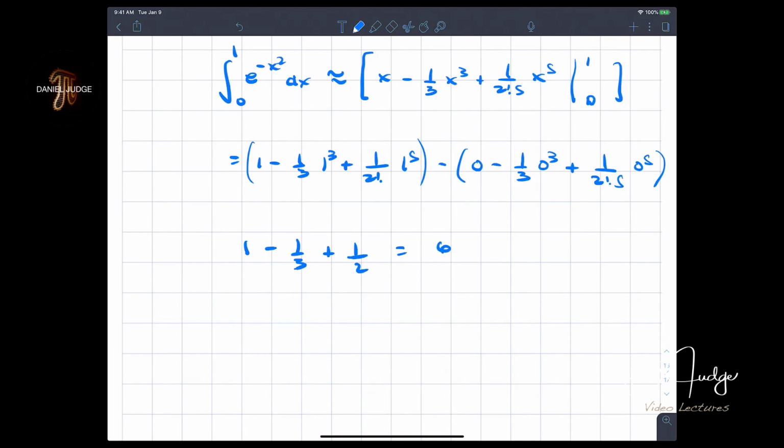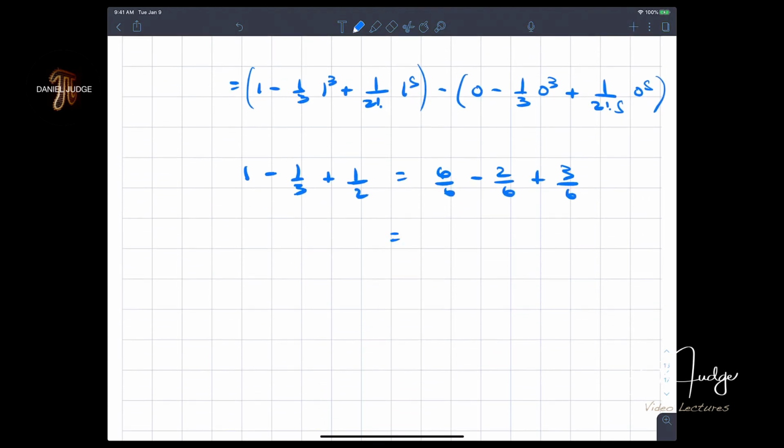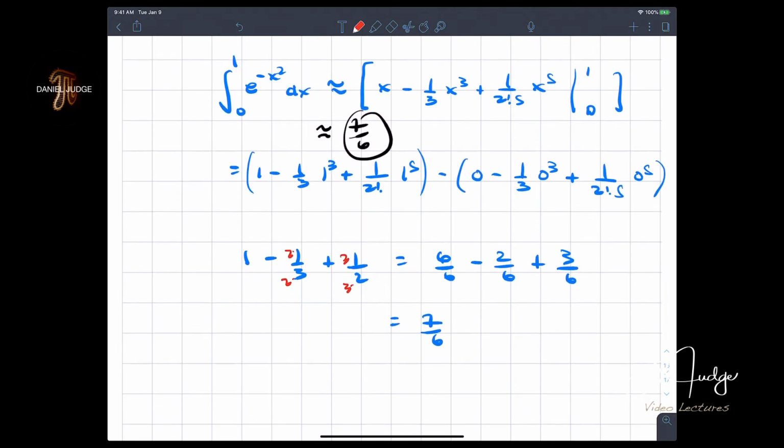And so that's going to be 6 over 6 minus 2 over 6 plus 3 over 6. Let me double check. Which is 7 over 6. So this integral is approximately 7 over 6 numerically. Double check if my arithmetic's okay. Yeah, let's double check because I'm not even awake here. So I'm going to say times 2 times 2. This is times 3 times 3. Yeah, okay. It looks like it might be okay. Anyway, this is some of the work we can do with power series expansions.